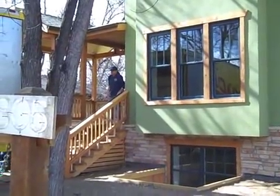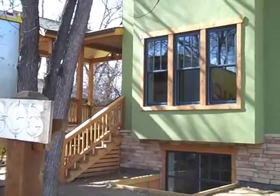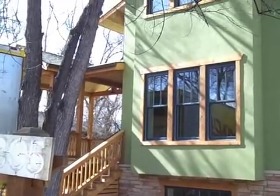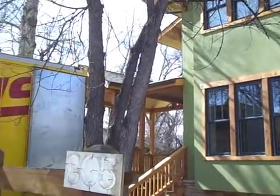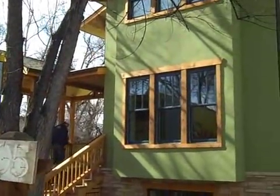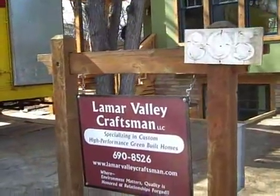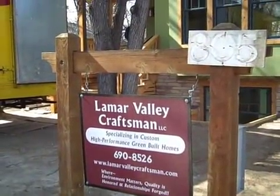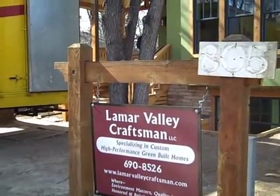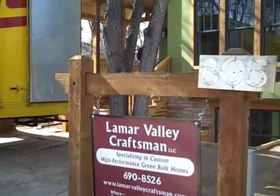We're here today to do a walkthrough of a house in Old Town Fort Collins that is about one day from completion. As you can see here, the movers are already starting to move the new owner's possessions into this house, but this is a high-performance home built by LeBar Valley Craftsman. Barry Schramm is the owner, a local high-performance home builder. And Barry is going to give us a quick tour of some of the special green features of this particular home.